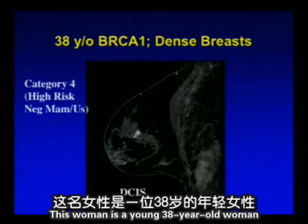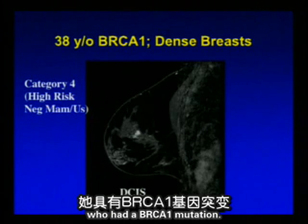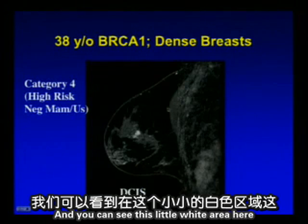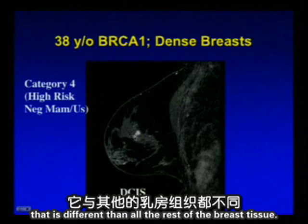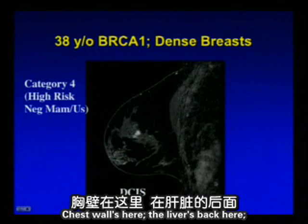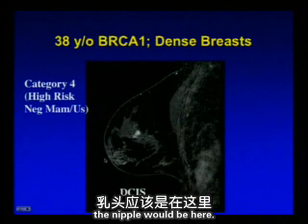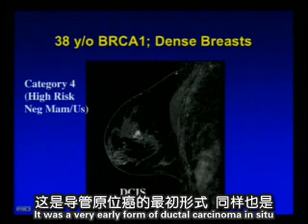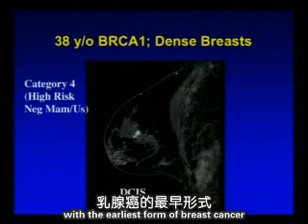This woman is a young 38-year-old woman who had a BRCA1 mutation. On mammography, it was hard to see through her breast. She had an MRI, and you can see this little white area here that is different than all the rest of the breast tissue. Chest wall's here, her liver's back here, the nipple would be there. Because this lit up early, we biopsied it. It was a very early form of ductal carcinoma in situ, or the earliest form of breast cancer when it's most treatable.